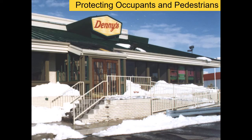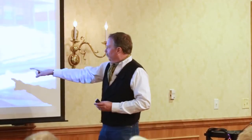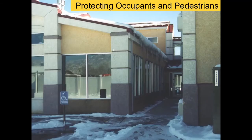Here, this is in my home city of Colorado Springs. It's a Denny's restaurant. And just look at the trajectory of that roof to dump snow along the entranceways to this restaurant. And what is this right here? A handicapped ramp. So we're telling people in wheelchairs, wheel yourself up this ramp, and they are right dead in the trajectory of a rooftop avalanche.